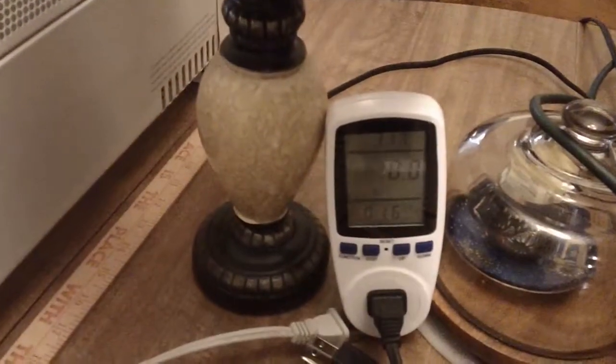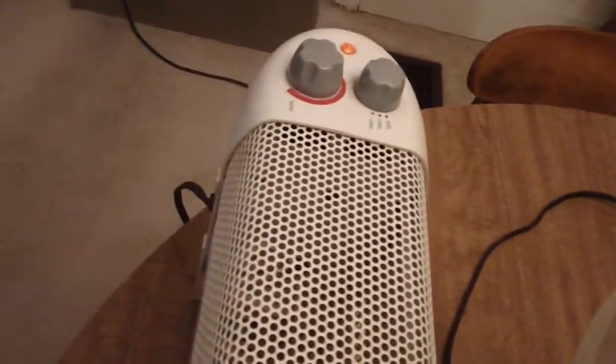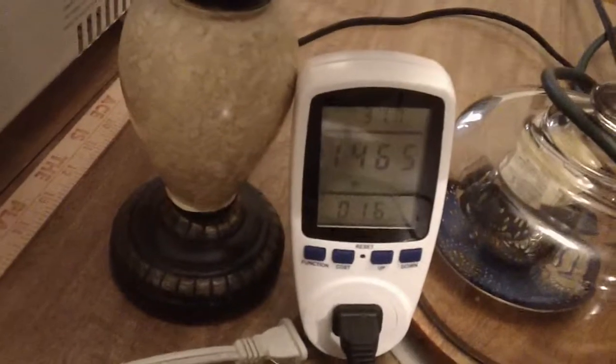Okay, we're going to switch now to the baseboard heater. Again, and we'll put you down just a second. So hold on. I'm switching the fan heater off and the baseboard heater plugged in. So we're back to zero again because I have that heater off, but we're going to go turn it on. I'm going to turn it on the maximum setting, which is going to be 1500 watts. I have the thermostat all the way up so it won't turn off. And here we go. It's on 1500 watts. Let's see what we get. Again, it takes a minute to stabilize.